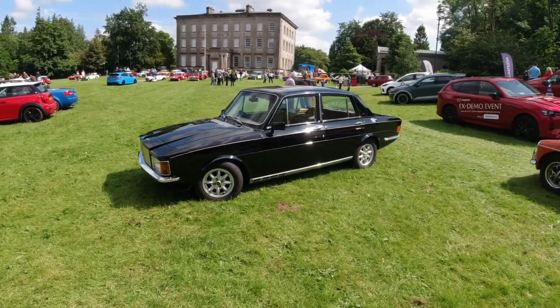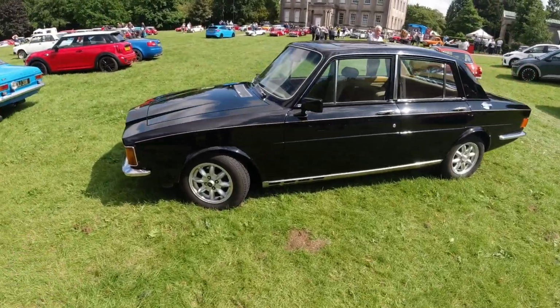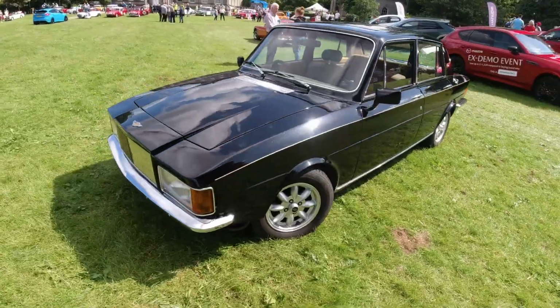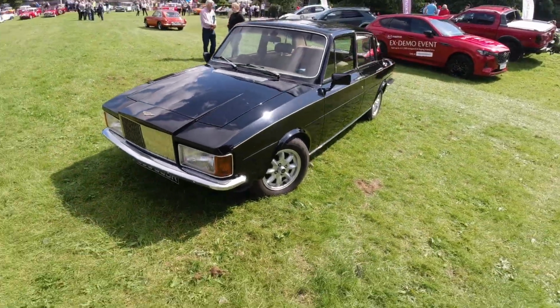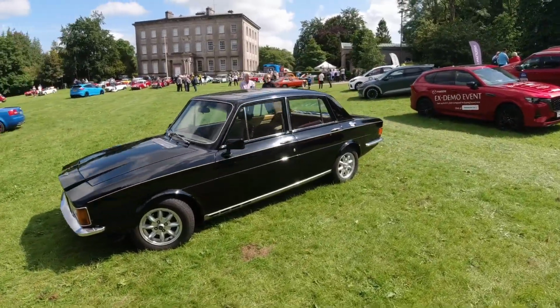And it's still here, and it's in lovely condition. As I say, it's an incredibly rare piece of machinery. As I say, I don't think I've actually ever seen one in the flesh before. But apparently, this particular car has been around a little bit, as it was owned by the Saudi royal family.